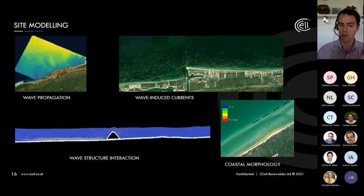From both the wave paddle and also from the reef perspective, we also do an awful lot of what we call CFD modeling. So we're looking at how the waves interact with those structures, and in this instance, how that reef is causing those waves to break and dissipate energy.